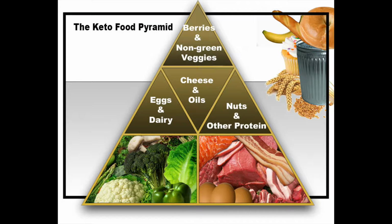The ketogenic diet is a high-fat, low-carb, low-protein diet with a macronutrient breakdown of 75% fat, 20% protein, and 5% carbohydrates. The diet emphasizes eating meat, fatty fish, dairy, eggs, vegetables, low glycemic fruits, nuts and seeds, and healthy oils such as coconut oil and olive oil.